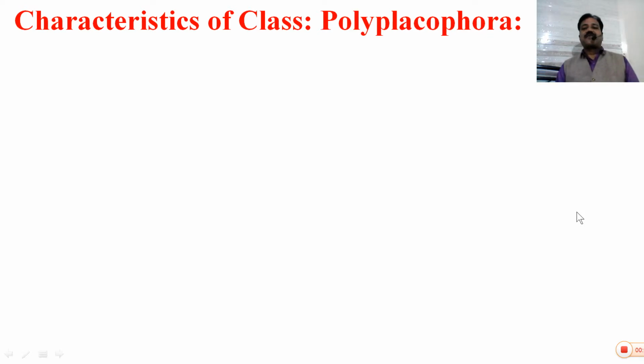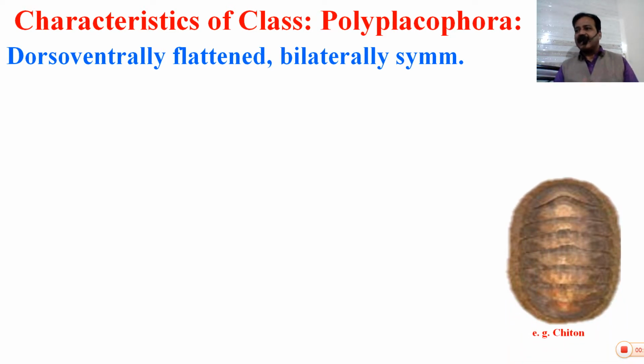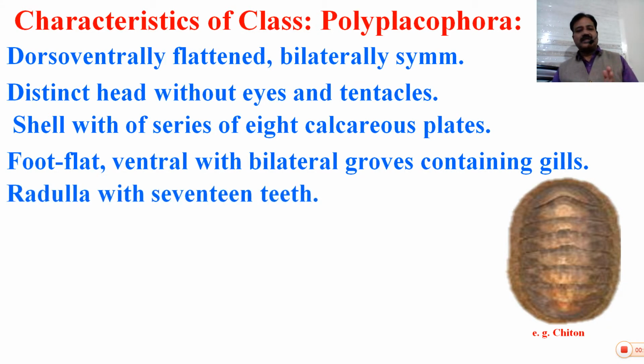Next, characteristics of Polyplacophora. Polyplacophorans are dorso-ventrally flattened and bilaterally symmetrical. They have a distinct head without eyes and tentacles. Shell is compound, made up of a series of 8 calcareous plates. Foot is flat, ventral, with a lateral groove containing gills. Radula with 7 teeth.